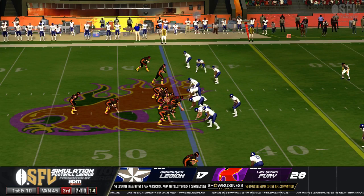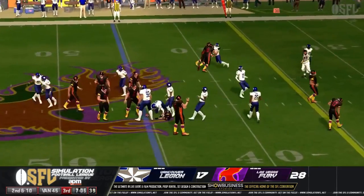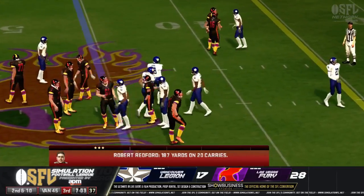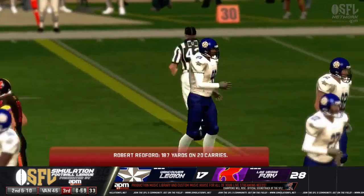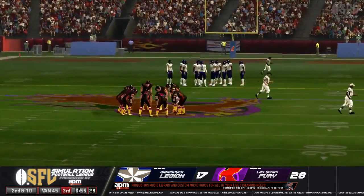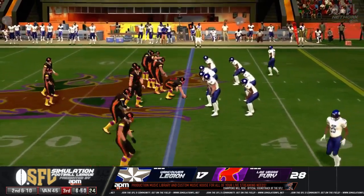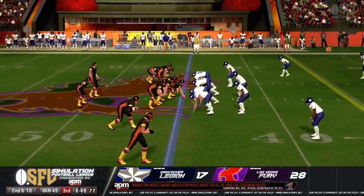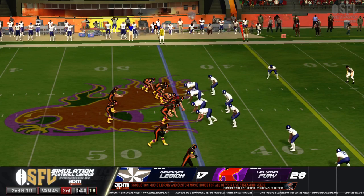And they're lining up here in an I formation. Pro look, and it's an ISO up the middle, and he's going to get hit after about a gain of 1, brought down by number 99, Frank Champion. But as you see across the bottom there, 187 yards on 20 carries. He's really been an efficient runner, picking up all the yards that they've needed him to so far. And that time it didn't work over the middle. There were plenty of Vancouver defenders around.